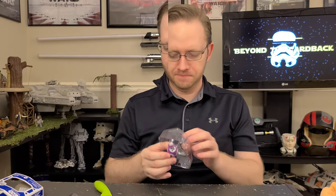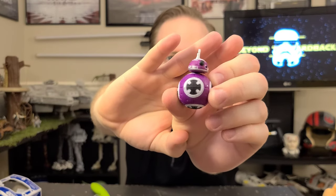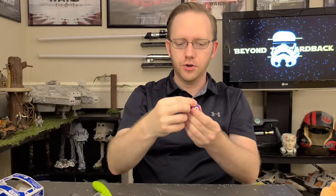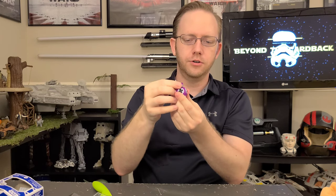Droid down. Okay, guys. Out of the package, I'm kind of liking these BB units more than I was in the store. The package really doesn't give them any credit. Look at that. Pretty good detail right there. That's nice. And the only articulation is the head. It does rotate and move around in a circle.